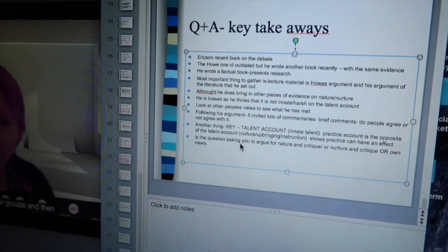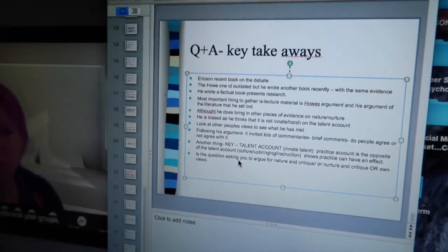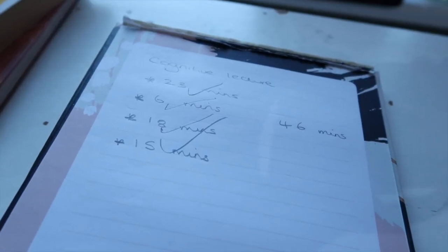I put you into your groups, and then that's the one you need to read. So while you're in your groups, you can just turn your cameras on. Clear.